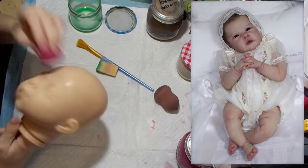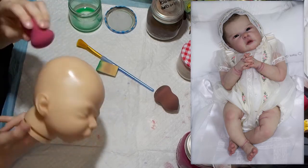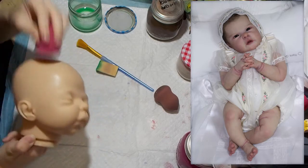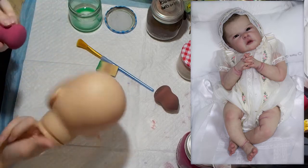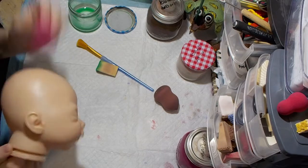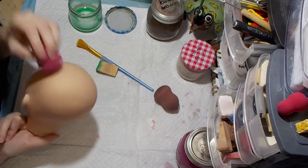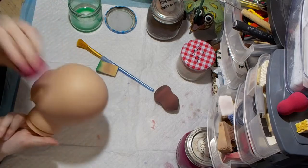So I didn't get a chance to get my hands on her, but she was a 23-inch kit, the same size as the Evelyn, which I did get my hands on before she sold out. That's my Evelyn. But Nova is an awake kit, and she has a very cute expression. She kind of looks a little bit mad.